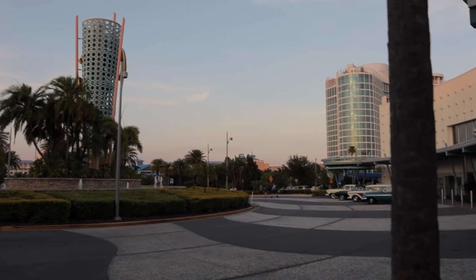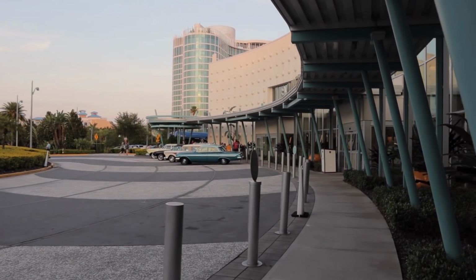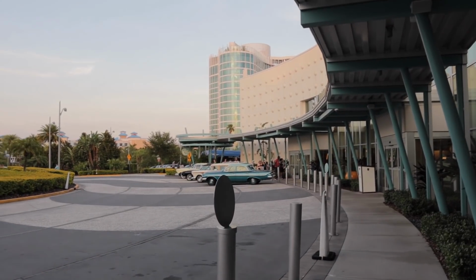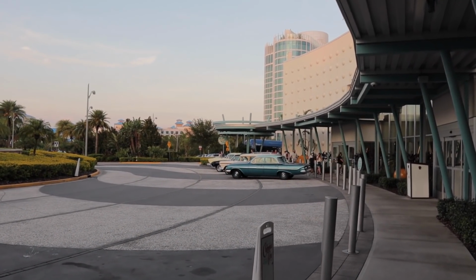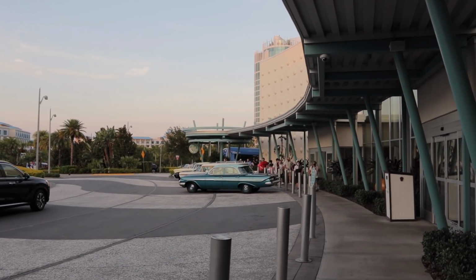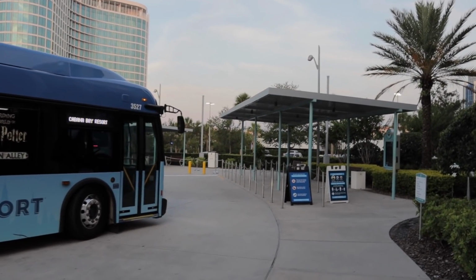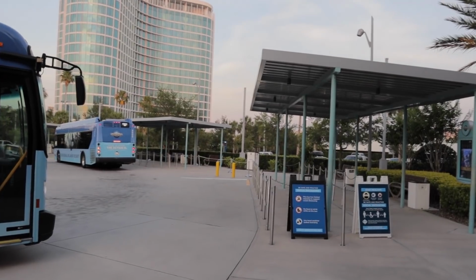This has been the most haunting and tempting experience that I've had in a while, just going to all of the Universal Orlando resorts, or most of them, not really even going inside any of them at all. Definitely not going inside any of them, just going to the water taxis and the bus stations. Okay, so I started my stopwatch, so we'll see how long it takes to get back.